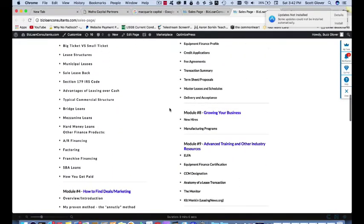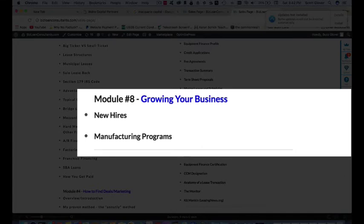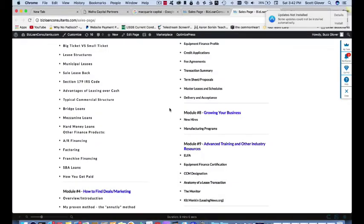In Module 8, if you want to start growing your business once you're successful, you want to add on new hires. I'll show you how to pay them, what's a good way to train them, and also adding manufacturing programs in equipment finance. If you want to start approaching manufacturers to become their go-to source for funding, it's more of an advanced strategy, but I'll talk a little bit about that.